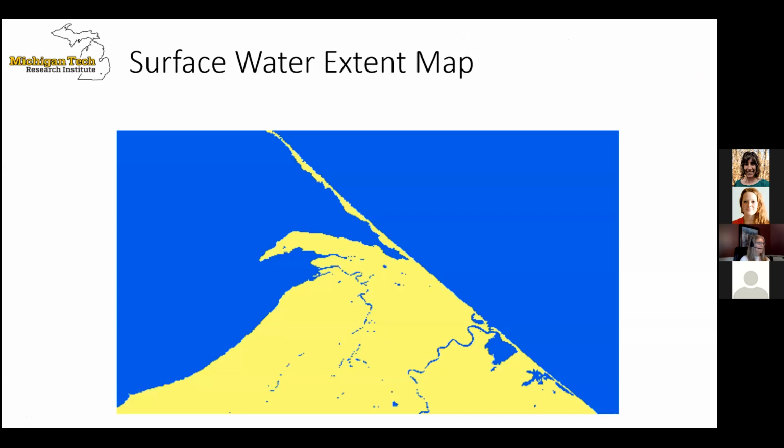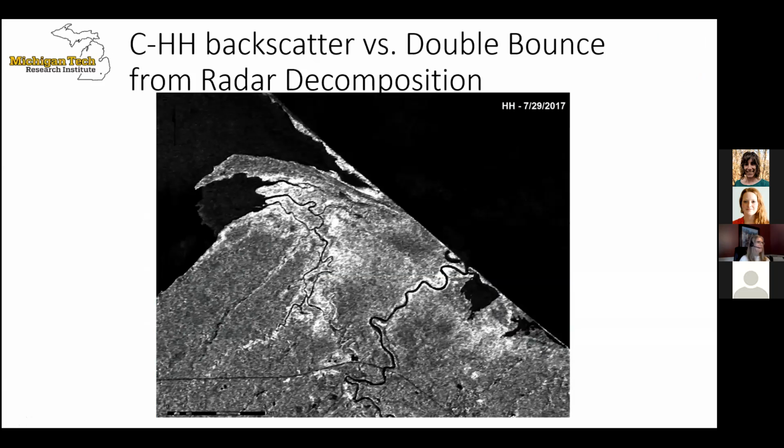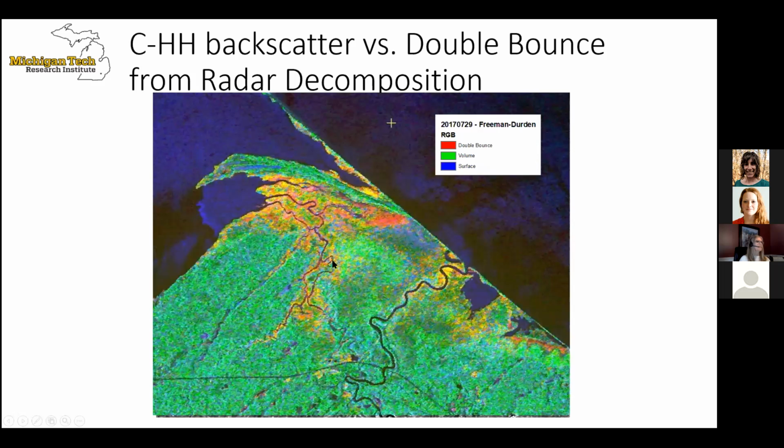So blue is the water. Then we try to look at those inundated areas that I mentioned before from the double bounce. Another way we can look at it is decompositions that you can do from the radar data. And so in this case, anything red would be double bounce.